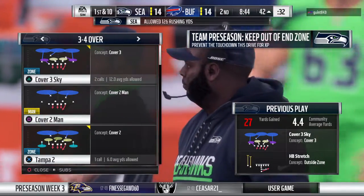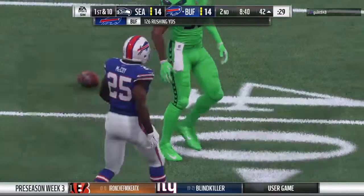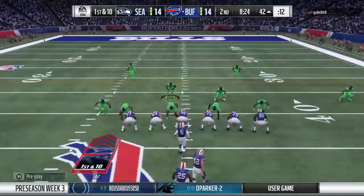Boy, he does it at a high level, doesn't he? Because when I watch him, I think of his vision. Straight ahead, peripheral. Also has that sense of where holes are going to be before they actually open. I think that helps set him apart from many of the other backs in the league.